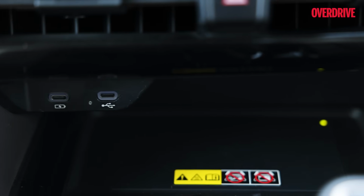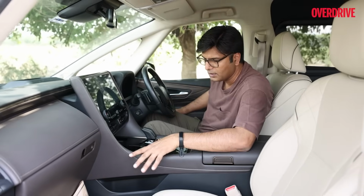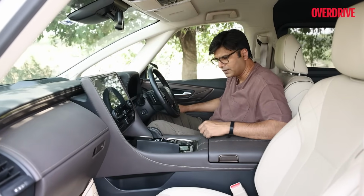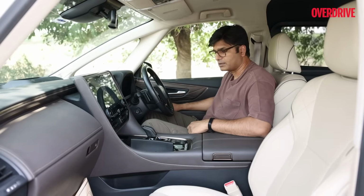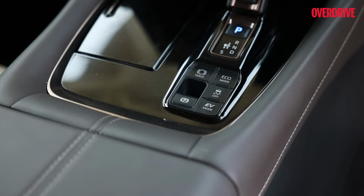Then you have two Type-C charging ports and a wireless charging pad, and then this hidden spot for a bottle holder or glass holder. The piano black finish, even after I guess 32,000 kilometers, is not bad. The wear and tear is not that bad, so I can see some scratches.